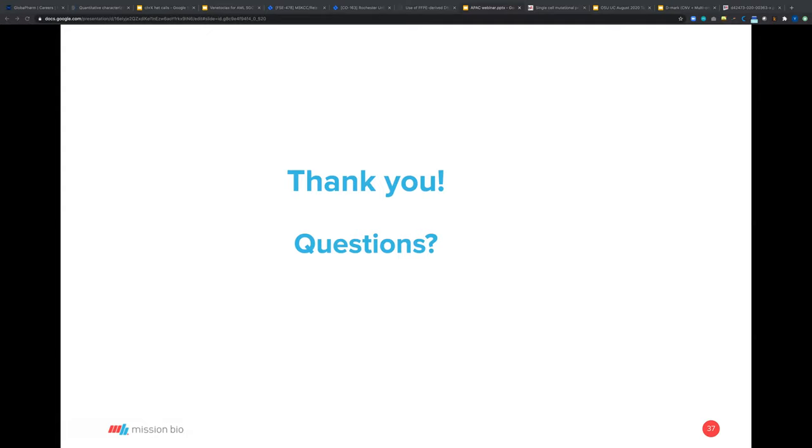First question, does the platform work with mouse samples? Great question. Yes. We recently launched Tapestri Designer 2.0, which helps you design custom panels based on the mouse genome. We also have a case study that you can download on our website where we worked on a mouse model in collaboration with Dr. John Lee from UCSF. So if you're interested in working with a mouse model, the answer is absolutely yes.